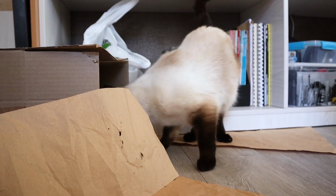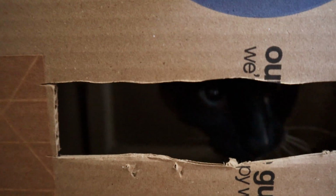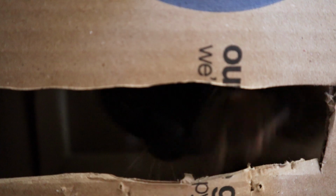Momo also has this fascination with chewing on boxes. I don't know if it's just him, but he really likes to just chew on the edges. You can see on all the boxes his little teeth marks. There we go. Thanks for demonstrating, Momo.